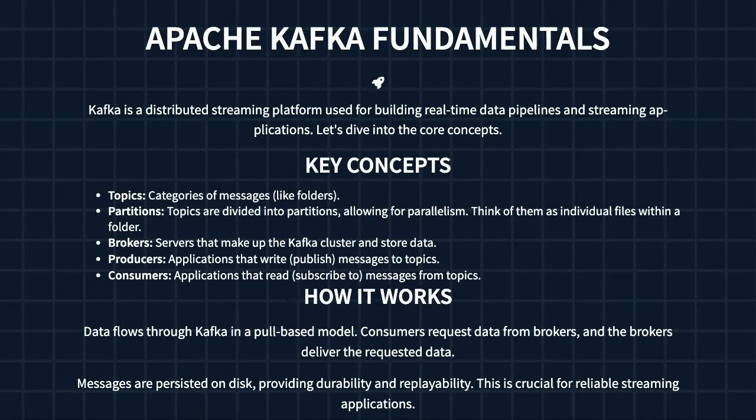Think of it as a central nervous system for your data platform, designed to handle massive amounts of information in real time. It's built around the concepts of topics, which are like categories for messages, partitions, which divide those topics for speed and efficiency, brokers, which are the servers that hold all this data, producers who push the messages in, and consumers who pull them out. Kafka's really powerful because it's designed to scale incredibly well, offers built-in fault tolerance so your data isn't lost, and lets you get those insights immediately from streaming information.